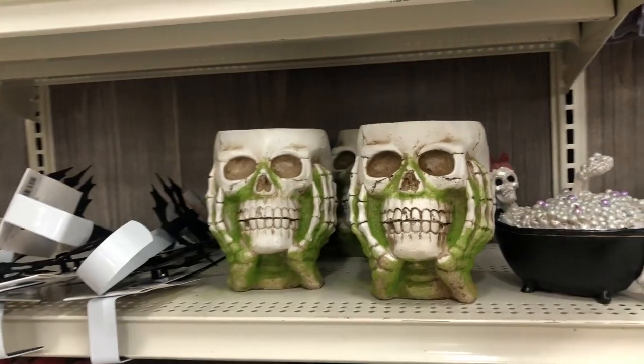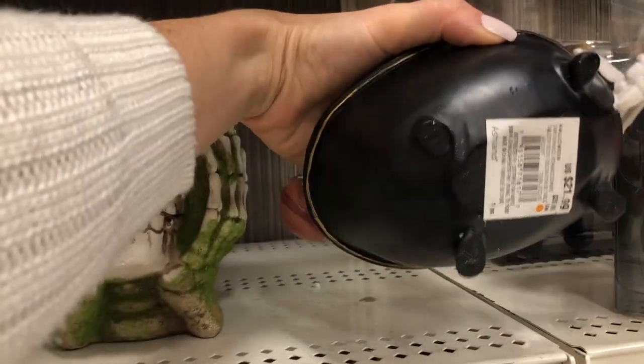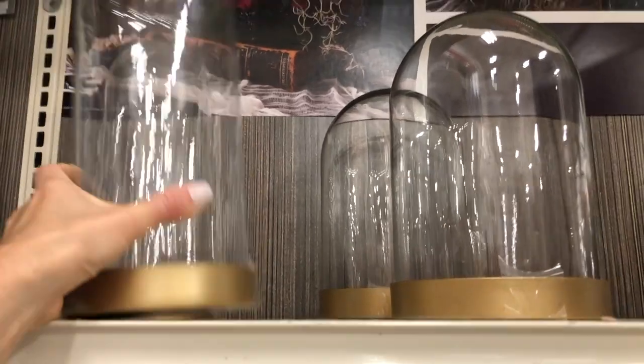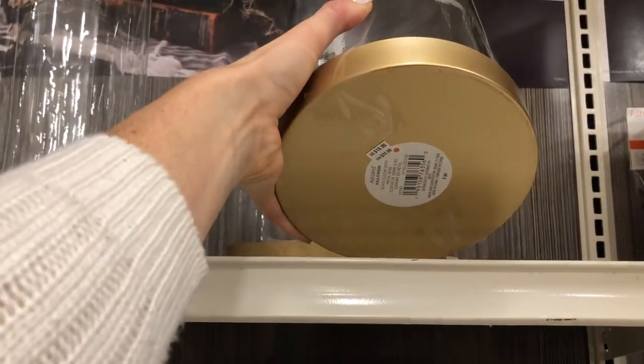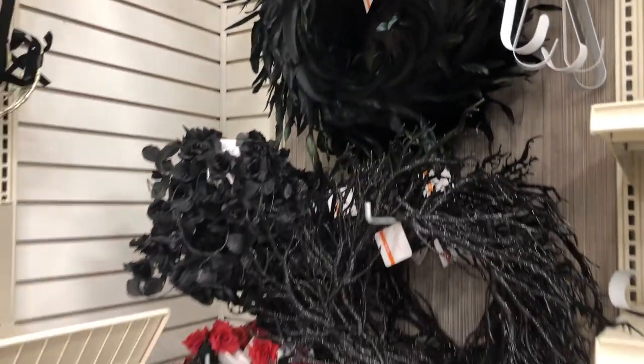This little skeleton in the tub, this would be really fun for a bathroom shelf, if you like to go all out. Then they have these cloches. These would be nice regardless if it was Halloween or not. So these were really nice. I like the gold bottom to those. And then they had this nice bat wreath hanger, some more Halloween wreaths here.